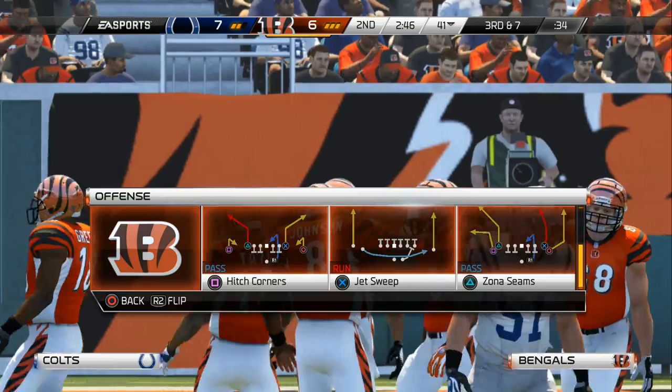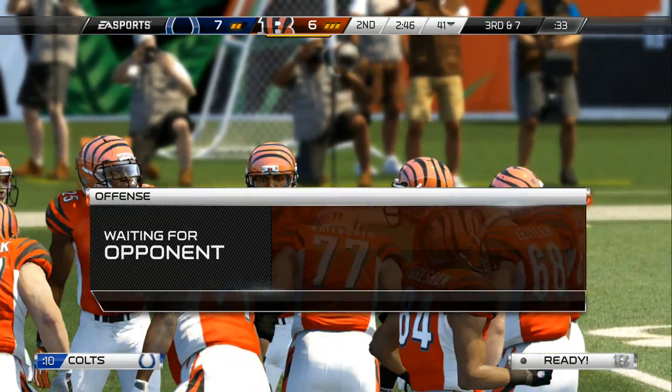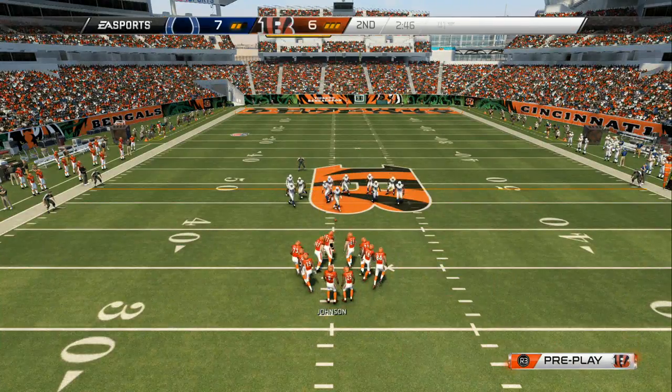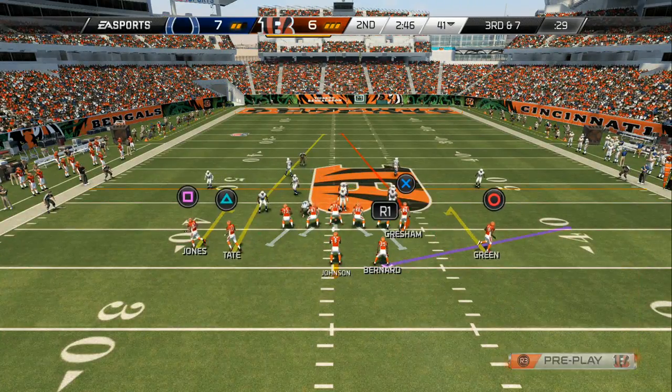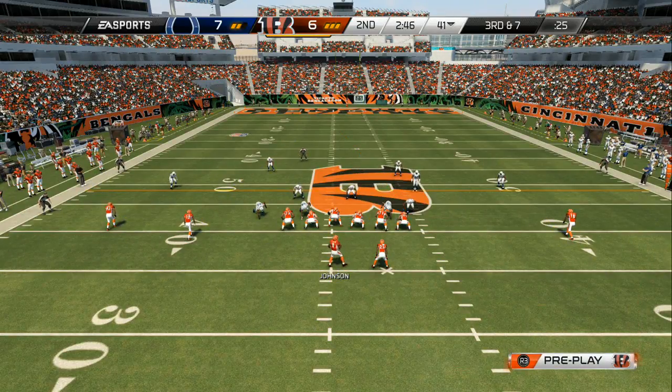This is cover two. That's not the spot you want to go. You want to look underneath or right down the middle. Oh, I know the play he's going with now.